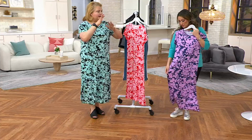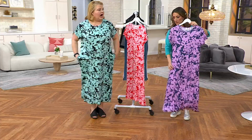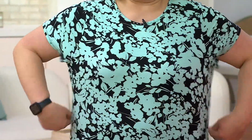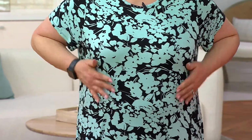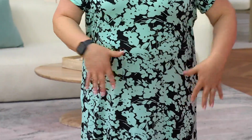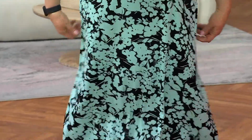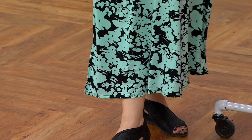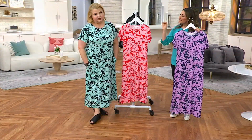I will tell you, I'm a little in between sizes. So I did go up to a 2X in this. Great. But this is how I like it to fit. I want it to be a little extra roomy. I'd rather have it be roomier than too tight on my body, because I'm a little conscious about this area. So I just love the flow. I love the drape. This is so comfortable. When I get home, I could literally go to bed in this. I'm not going to, but I could.